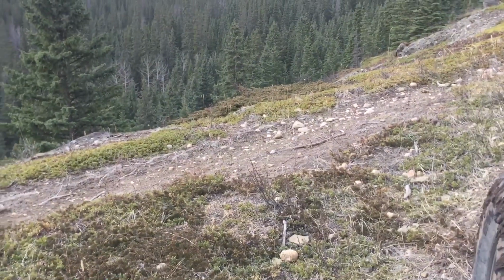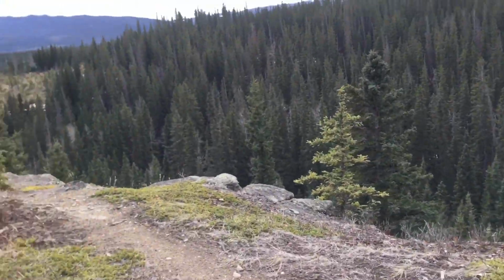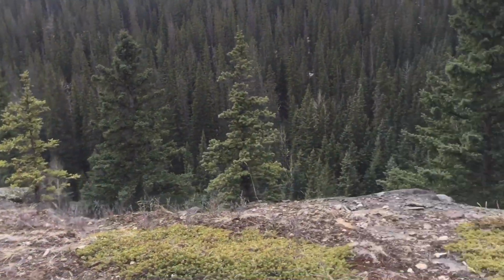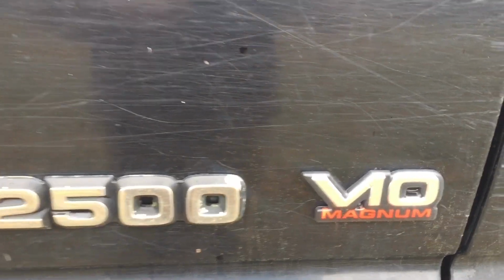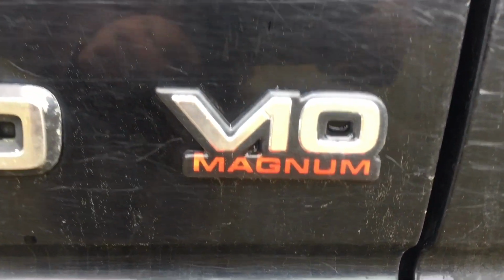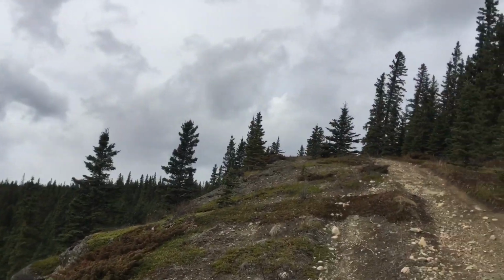Okay, well, we made her. Like I say, you don't really want to go off of there. You're a goner. A goner. I don't think many big trucks come up this trail. We're just crawling along.